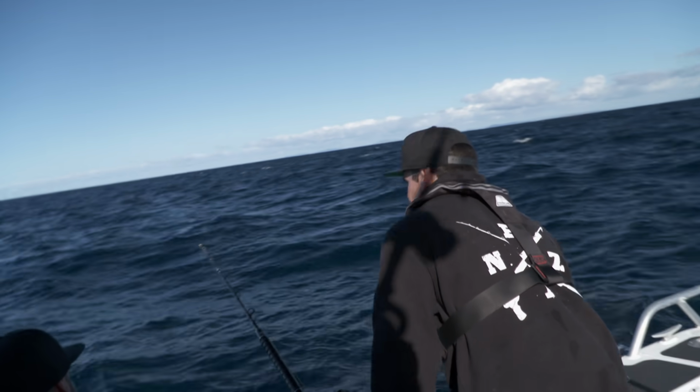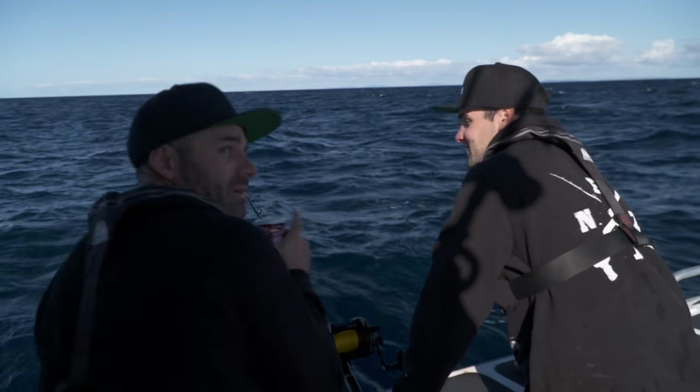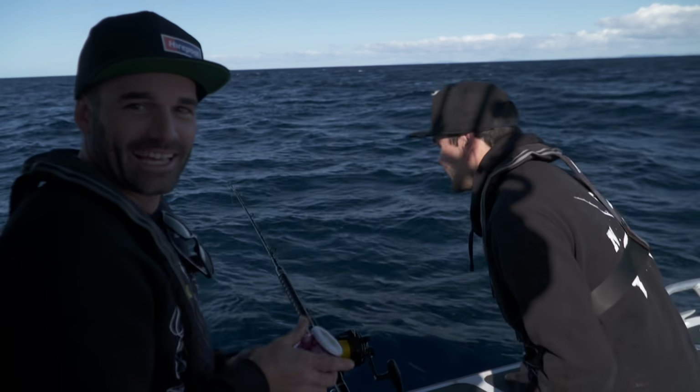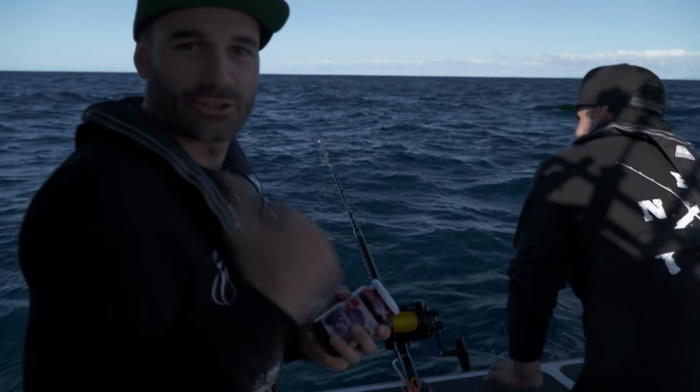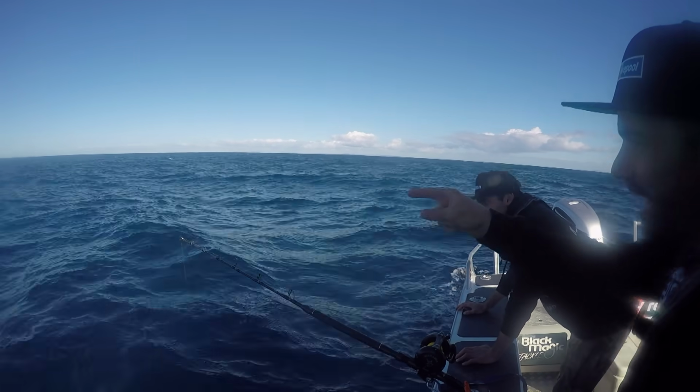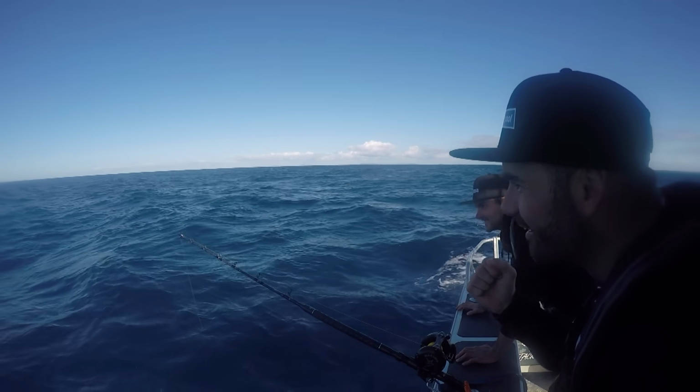Ooh, that was a genuine bite. 100% bite. How's the jam going, mate? That's good. Just giving it a jam. Just making French toast in the cabin and... Oh, yep. It's 100% bite. Oh, come on! Oh, my gosh.